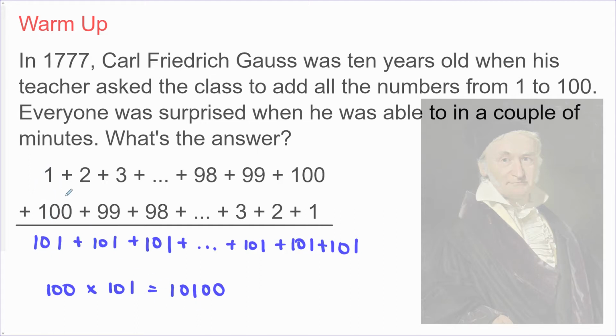Now we do have a little problem here, and that's we've got twice as many as we want because we just wanted the sum of 1 through 100. We didn't want it twice, so I'm going to take this and divide by 2, which is not that hard to do, and we get that half of 10,000 is 5,000 and half of 100 is 50. So we get the answer is 5,050.